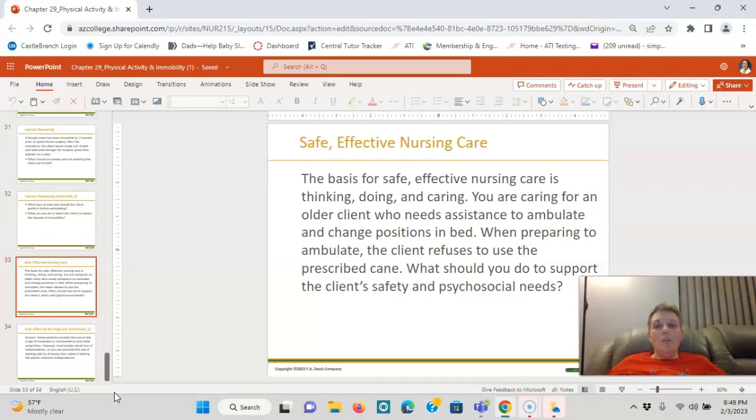Some people don't want to use the cane. It's prescribed. Thinking, doing, caring. Thinking, try to get them to use it. Doing, try to get them to use it. Is there something else he would use? Maybe he has his own cane. Caring, I know, Papa, but guess what? We love you. Can get you a long ways. We just don't want you to get hurt, Bubba.